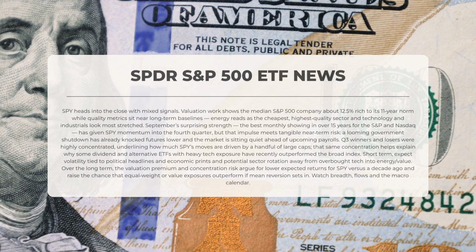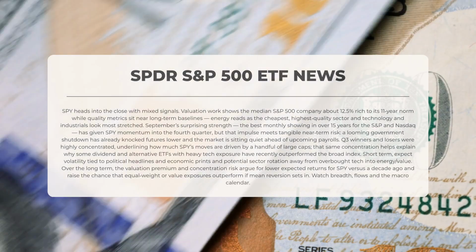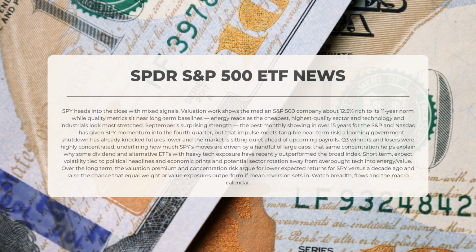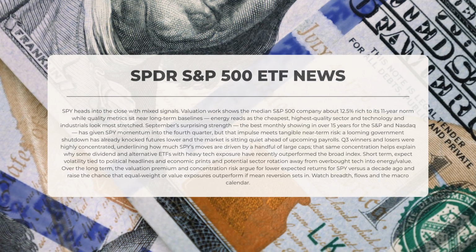A looming government shutdown has already led to lower futures, and the market remains quiet ahead of upcoming payrolls. The third quarter's winners and losers were highly concentrated, emphasizing how much SPY's movements are driven by a handful of large-cap stocks. This same concentration helps explain why certain dividend and alternative exchange-traded funds with significant technology exposure have recently outperformed the broader index. In the short term, expect volatility tied to political headlines, economic reports, and potential sector rotation away from overbought technology into energy and value sectors.